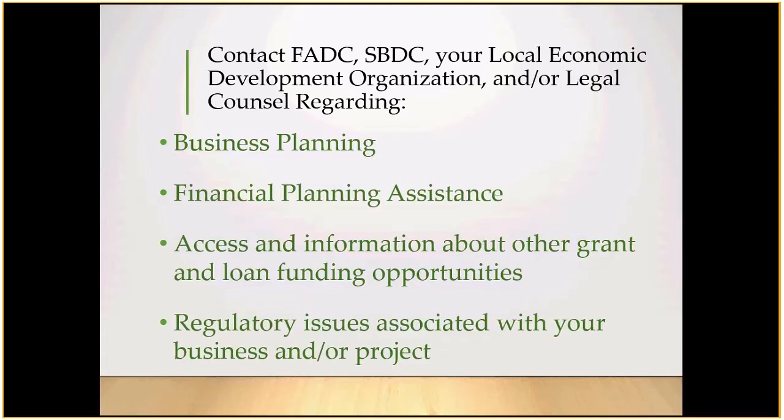They can also talk to you about regulatory issues that might be associated with your business or project. Perhaps there's some food safety issues if you're creating a food product, or issues with DEQ, that type of thing. So they can help you figure those out, and they can help you identify and work through solutions on those. You may also need to work with the County Sanitarian, Department of Livestock, DPHHS, or with the Department of Ag on organic certification, commodity dealers licensing, etc.